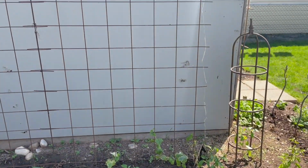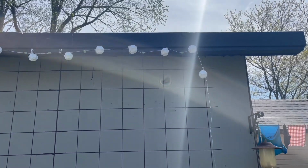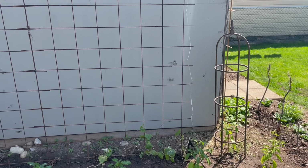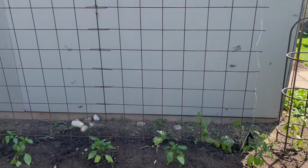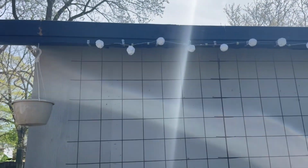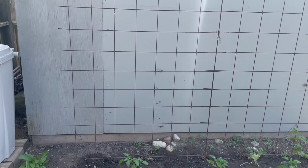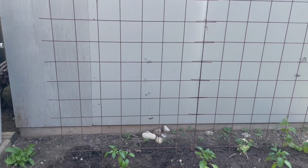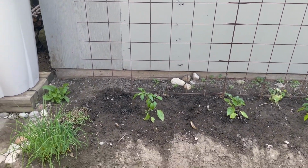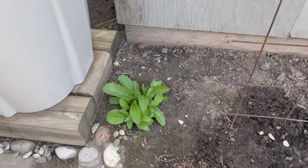Let me stand back and show you. So that's the bottom, and it goes all the way up to the top of the shed. So the plan is to have a wall of Luffa Gourd. That's the plan. And then beside it, again, it'll be another wall. It's a zucchini tromboncino, and I grew it last year. It did really well in my soil. Seemed to enjoy it here, so I'm gonna try growing it up the fence as well. So that's the plan.